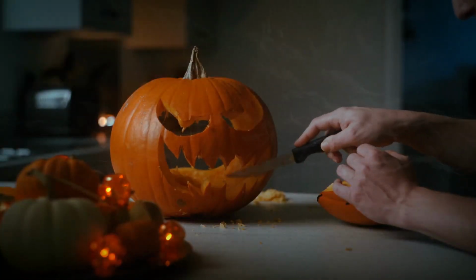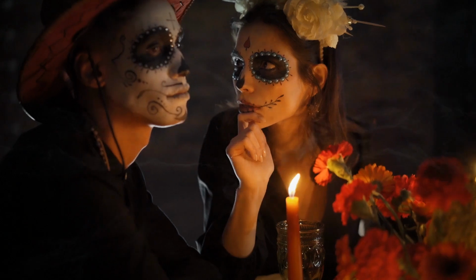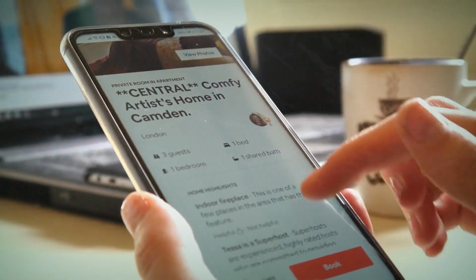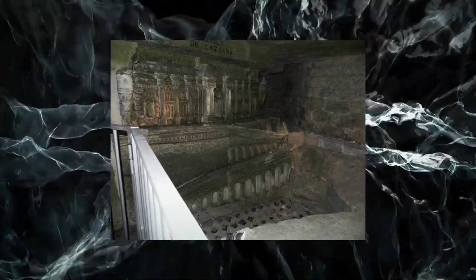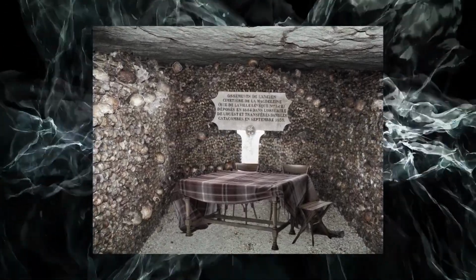Popular all year round, the catacombs become particularly crowded around Halloween. People organize special parties or events near the place too. But the most bizarre thing was offered by the catacombs themselves through Airbnb. The famous rental service allowed 2 guests to sleep in the catacombs. They were offered a bed for Halloween night and breakfast.